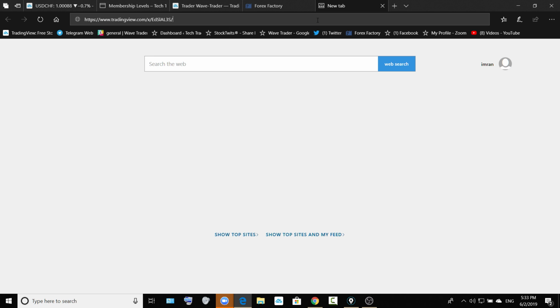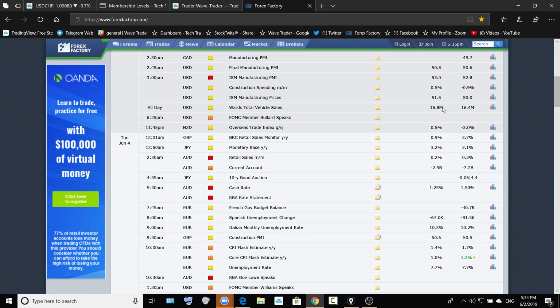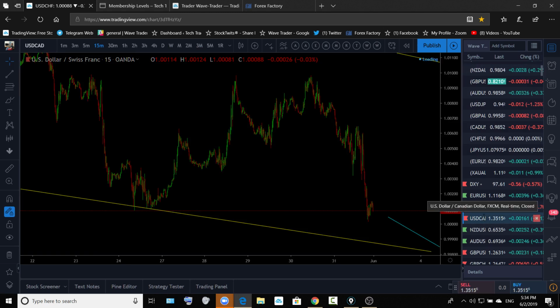but the expanding triangle did not appear there, and we have seen the running flat. So if a similar kind of bounce off is going to happen over there, then it's going to be a short-term buy, and again this trade is going to be over there. Okay, so that's your dollar chief and dollar CAD. Another good trade is in the making.